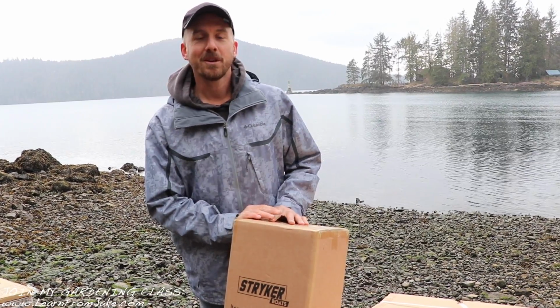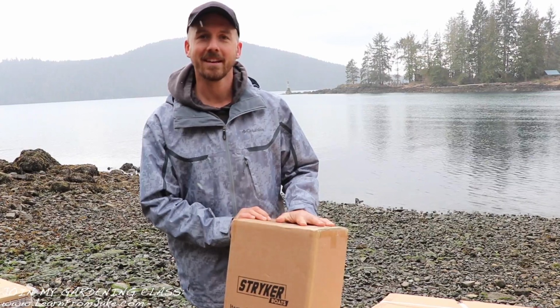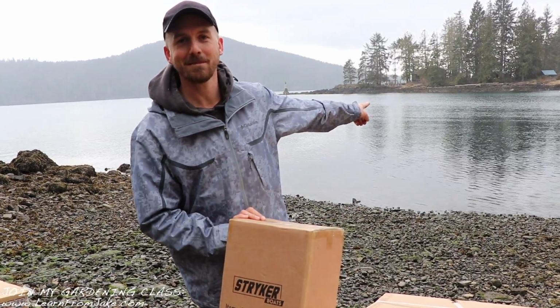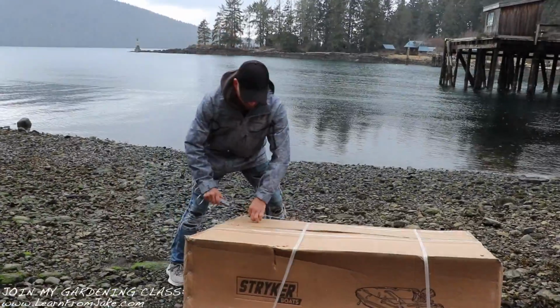And without further ado, let's unbox this boat, get it inflated, get it put together, and get it out on the water where it's supposed to be, and take it for a drive.